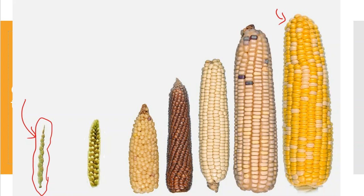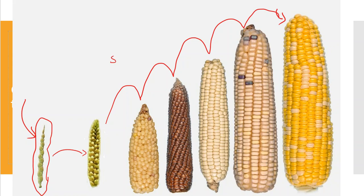So over time, these were crossed. Offspring happened, and we ended up with a slightly better product, and then it got better and better and better, and as you notice, the ear of corn gets bigger and bigger, and as far as the flavor goes, we figured out that consumers really prefer sweet corn. So over time, this corn has gotten sweeter and sweeter.